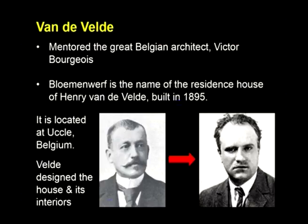He designed the Bloemenwerf. It is the name of his residence, which he built in 1895 along with the Paris L'Art Nouveau. It is located at Uccle, Belgium. Van de Velde designed the house, its interiors and everything in it.